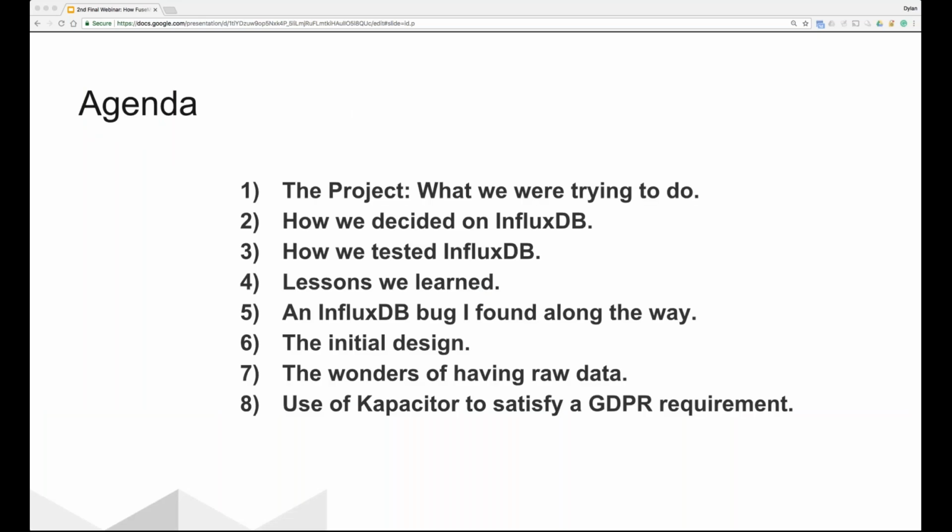So what's on the agenda today? I'm going to take you through a project we started back in July of 2016. So we're going to go through what the project was and what we were trying to do, how we decided on InfluxDB, how we tested InfluxDB, some lessons we learned, and a bug we found along the way, the initial design, the wonders of having raw data, and the use of Kapacitor to satisfy a GDPR requirement.